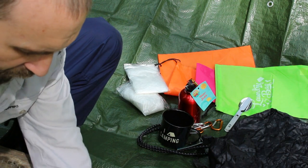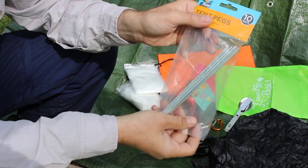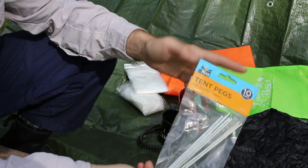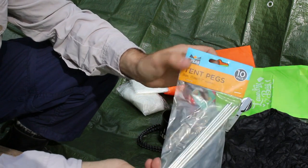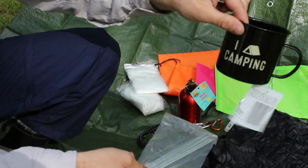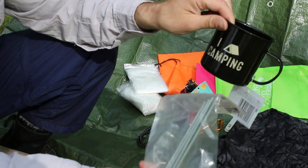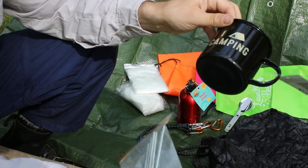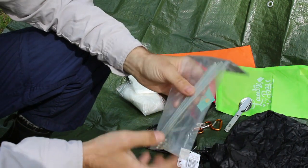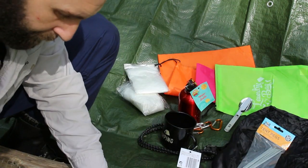Right, the next thing we've got inside there was tent pegs. So a pack of 10, which is handy because you've got 6 eyelets, so you've got 4 spare. If you want to make an improvised trivet, you could put your little tarp down, peg that down, make a small little fire, put your pegs on the floor, put your mug on top of that, and heat a little bit of water up. So you've got that option. Tent pegs, you can't go far wrong with some tent pegs though. Always handy to have along.